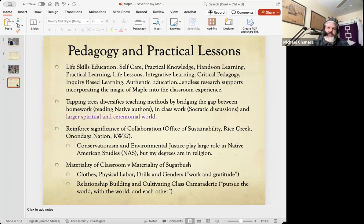Last, and I will try to go quickly here. There's a huge difference in the materiality of the classroom versus the materiality of the sugar bush.